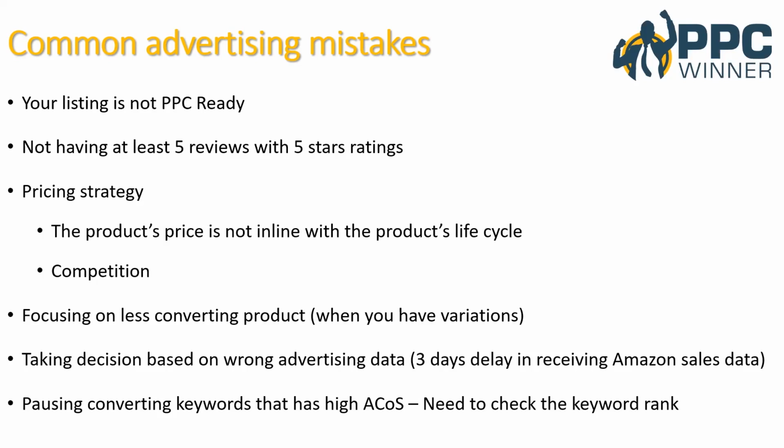When you're going to the reports and looking at the sales performance of your product, always take a report of 1 month, but reduce the 3 days, okay? Take off the last 3 days and compare it month to month, week to week. Never do a daily comparison, because a daily comparison doesn't really give you any information. You need to take a specific time cycle and compare it.